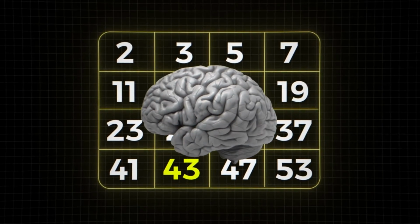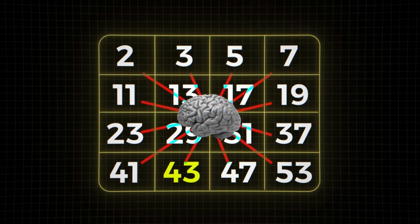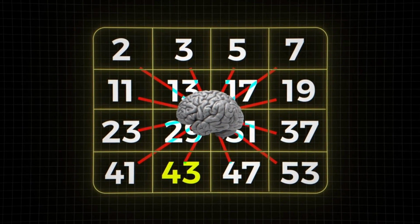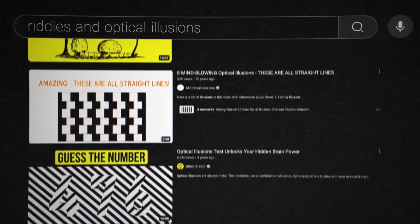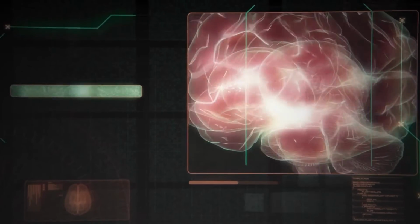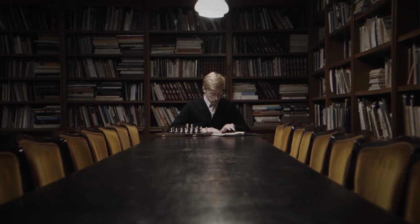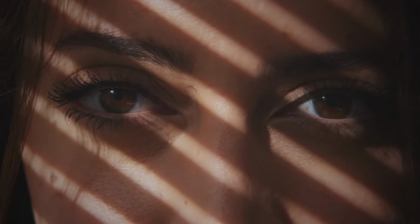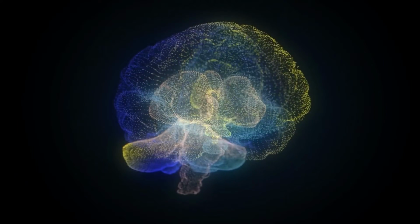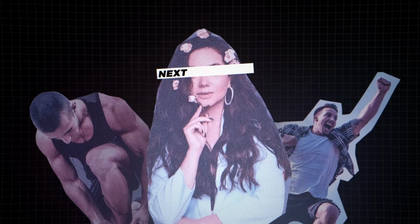Again, this challenges our brain's ability to pick on patterns, whether learned or perceived, and fill in the gaps to the solutions we need. Riddles and optical illusions are more than just entertaining diversions. They are windows that we can use to look into the complexities of our cognitive processes. They challenge our problem-solving abilities, engage our creativity, test our memory, and reveal the quirks of our own perception. Most importantly, they activate our brain's reward system, making us eager to tackle the next challenge.